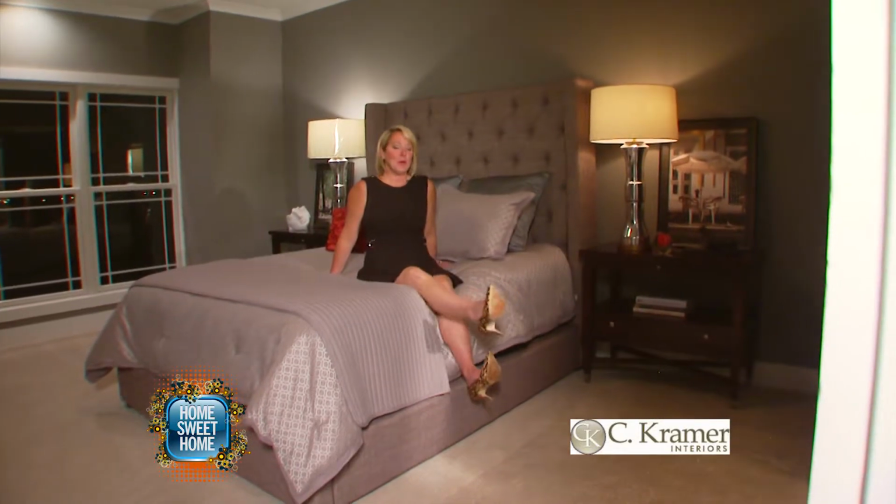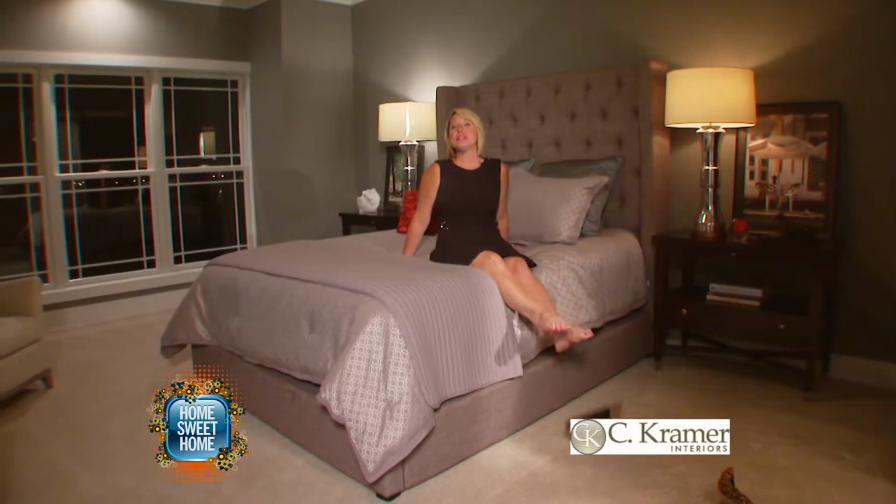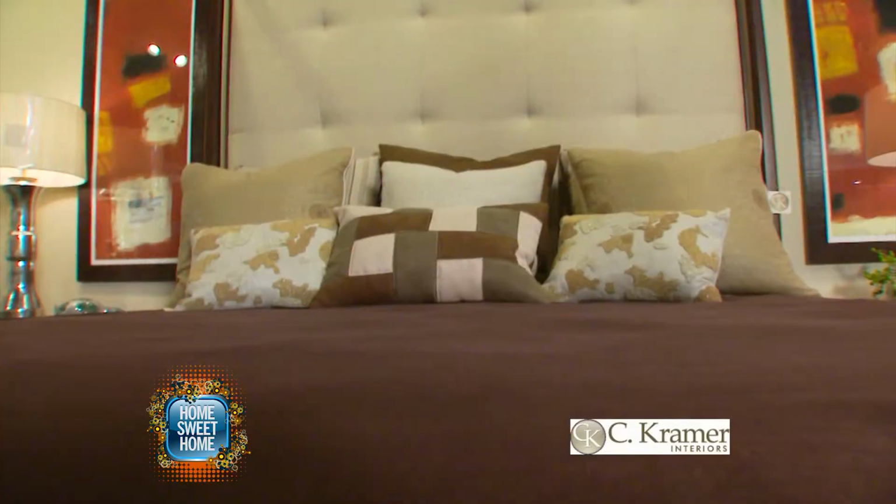After a hard day's work, wouldn't it be nice to kick back in a luxurious master bedroom? C. Kramer Interiors can help design the bedroom of your dreams.